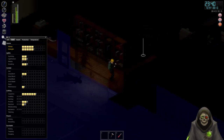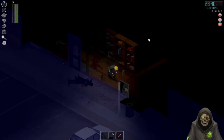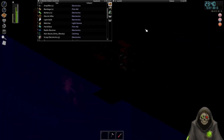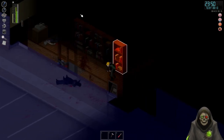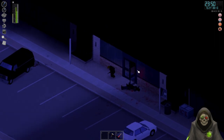I just hear a zombie. This sucks. I wish there was light, because I can't see anything. There we go, carpentry 4. Let's get that and get the hell out of here. I'm not dealing with this place at night when I can't see. Bookshelves are just such a trap, my guy.